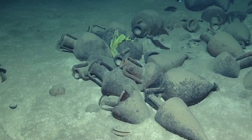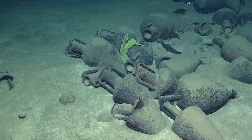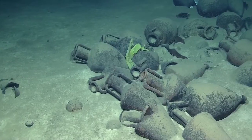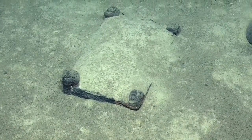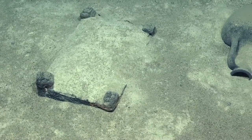So we're seeing at least two different types here, too, Matt. The wider ones and then the thinner, long, more canicular ones. Yeah. So what is that box made out of? That looks metal. Some sort of metal, yeah.